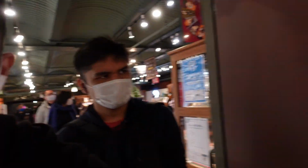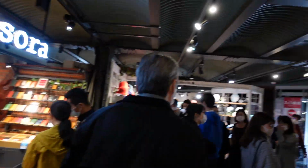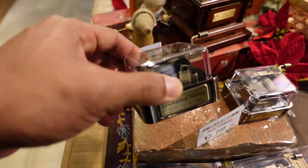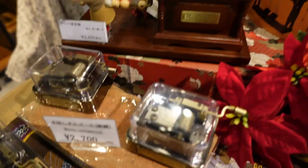Alright guys, so we're now inside this red brick warehouse. Wow, the stores here are pretty cool. Look at the stuff that they have here. They have some bags and some hats. There are really cool stores here. Look, guys, they have this small music player. When you turn it on, it will make music. They also have this piano. That's cool.